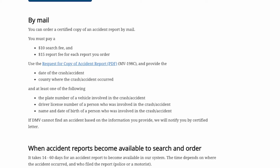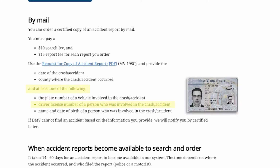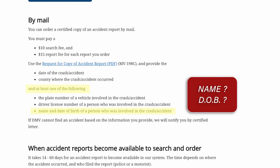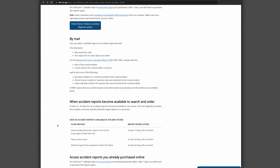It also mentions, you will need one of the following: plate number of a vehicle involved in the accident, driver license number of a person who was involved in the accident, name and date of birth of a person who was involved in the accident. In addition, similar to the online process, have as much information about the accident and parties involved on hand as well.